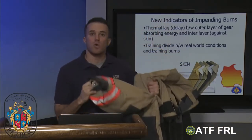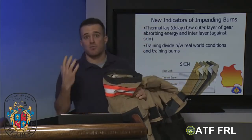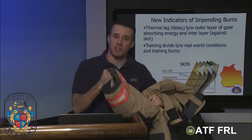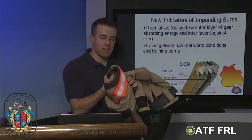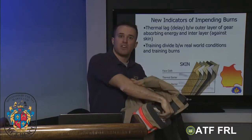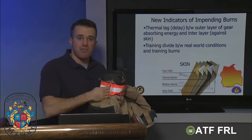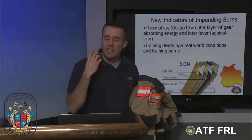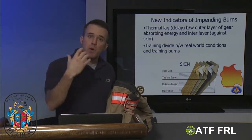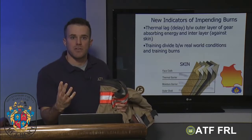Well, our turnout gear works by absorbing energy. Basically, after a certain period of time, that gear becomes saturated with energy. There's what we call a thermal lag between the outer layer of the gear and the inner layer, which is up against our skin. It's designed to absorb energy at very high temperatures for a certain period of time before it hits our skin. But if we don't realize we're in that situation in 1200, 1500 degree temperatures, then we don't know to get out when that energy transfer process starts.